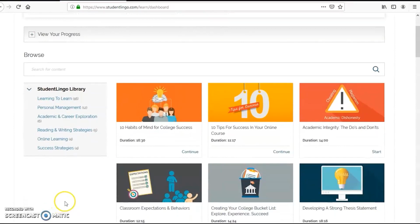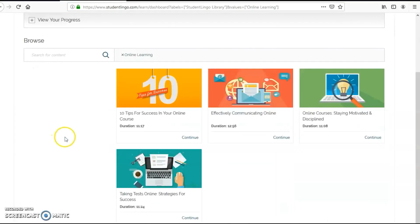Student Lingo has various workshops, all designed to help you gain useful skills for school and life. In the Student Lingo library, you'll find information on topics including learning to learn, personal management, and academic and career exploration. If you are taking online courses, you may find beneficial workshops under the Online Learning tab, where you will be able to see a variety of workshops such as 10 tips for success in your online course, effectively communicating online courses, staying motivated and disciplined, and taking tests online, strategies for success.